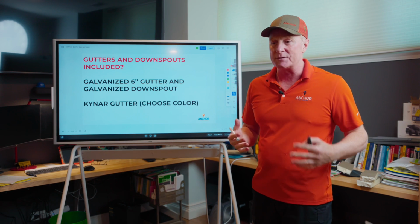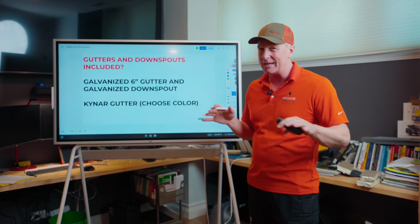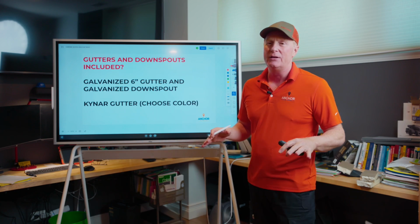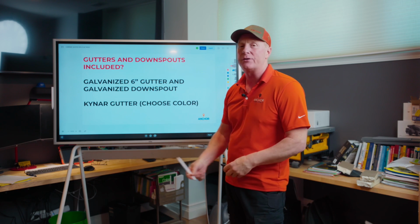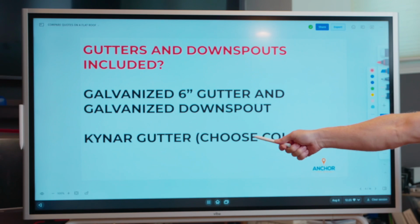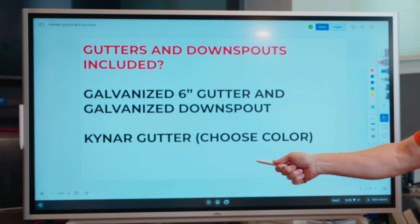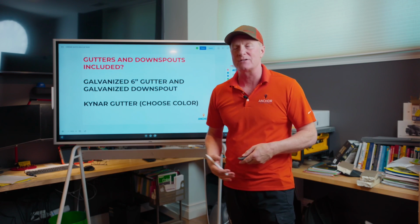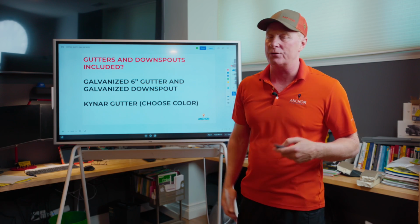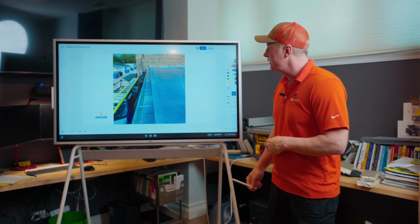You want to have a galvanized gutter if it's a flat roof. We see a lot of times where they're aluminum. In some cases that will work, but typically you have so much snow and ice sitting there, you want a nice galvanized gutter that you can heat weld it to it. Kynar gutters, you can choose the color. Kynar makes them a ton of different colors, so you can get one to match. Sometimes it's just a galvanized steel, but you can get white, red, blue, whatever color you want.